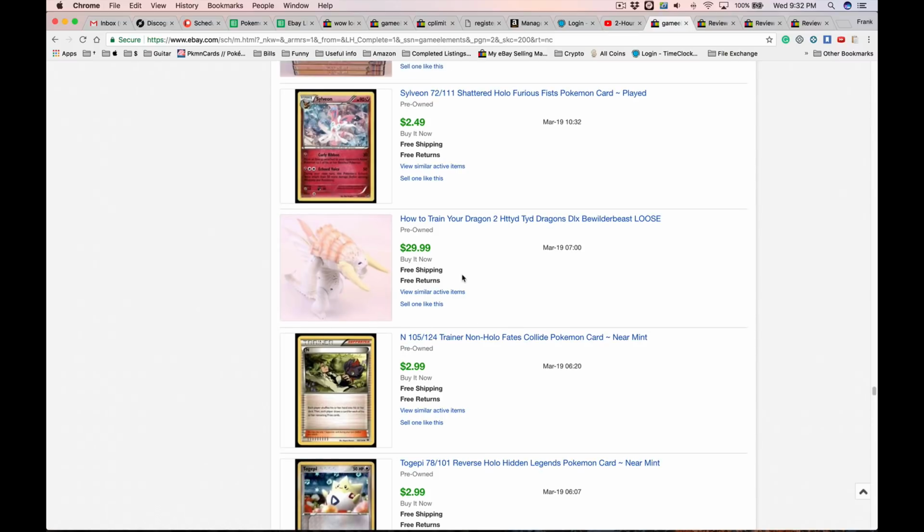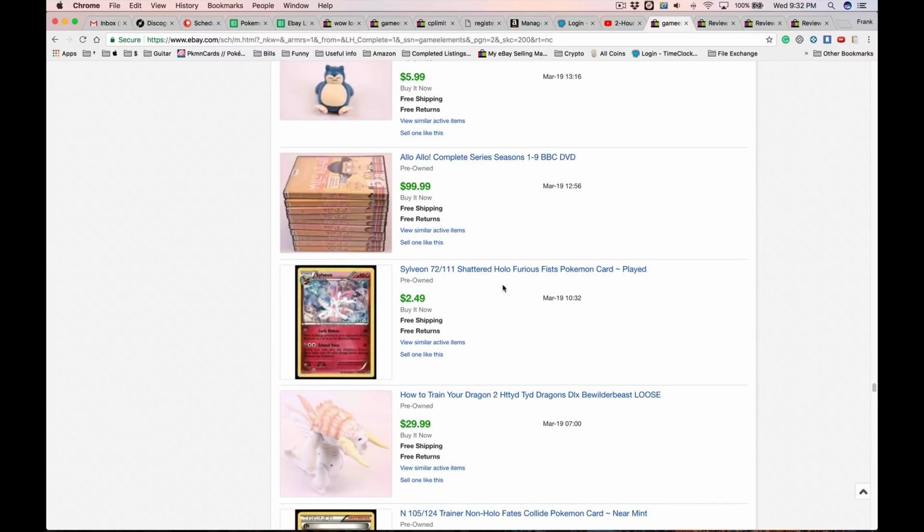So, How to Train Your Dragon toys, especially the electronic ones, keep an eye out. You can get these very cheap. I got two of them for $1.99 each, and they both sold for $29.99.